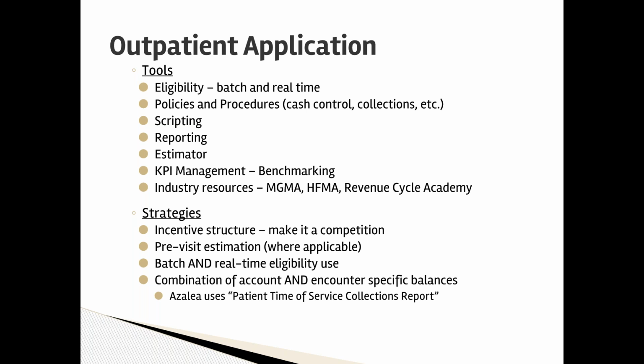Pre-visit estimation, I mentioned the estimator. May or may not be applicable, but if you do pre-reg patients, or you have procedures that are scheduled and you know which CPT code set belongs to those procedures, you know what your managed care contracts look like, you know what your eligibility response looks like, potentially you can estimate and then tee that estimate up so that the registrar just has to engage. If you're proactively calling patients preemptively, that can be rolled out at that time as well.